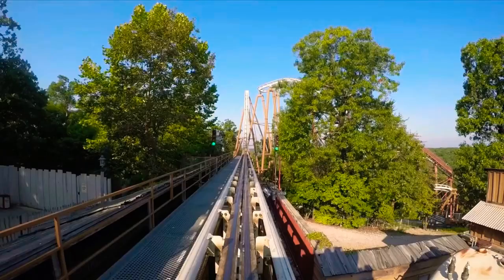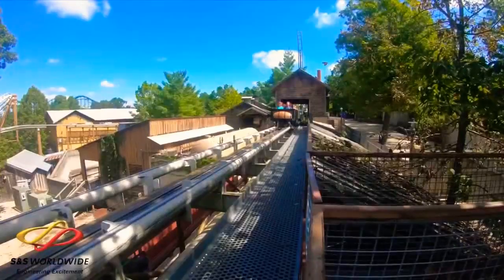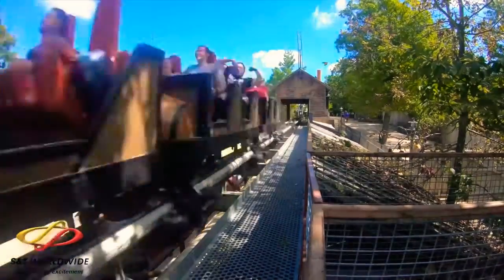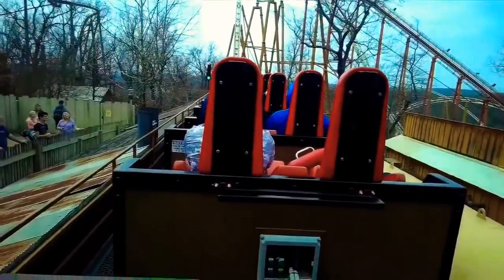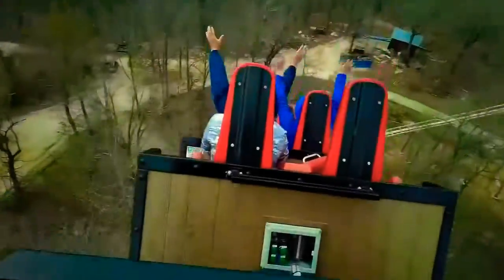It's an air-compressed launch going from 0 to 53 miles per hour in 2.8 seconds. The launch is very powerful despite its modest stats, and now I can see why these air-compressed launches are praised. You immediately rise up into a large hill. This hill, as well as the one immediately after it, offers some pretty good floater airtime.